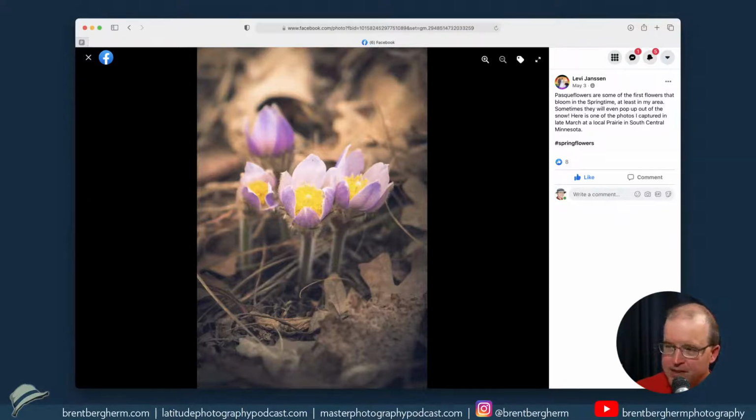south central Minnesota. Yes, the thing I really, really appreciate about this image are those dead leaves and everything else in the scene that really showcases the environment for these flowers. And here we have the very first signs of rejuvenation, of life springing forth. And that is gorgeous. That's beautiful.